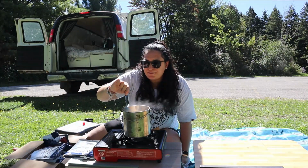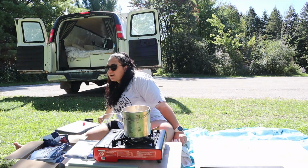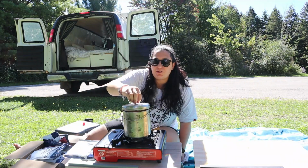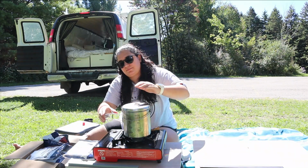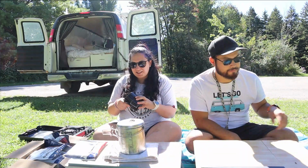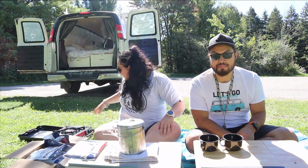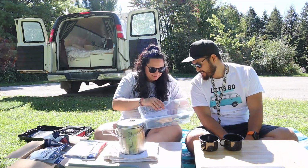All right, this has officially been boiling for 20 minutes. The liquid is almost gone. Now we need to cover it for 2 to 3 minutes to let it thicken. So we're gonna give that 3 minutes. All right, it's almost eating time. I'm gonna get these set up for us because I'm starving. We'll get a spoon for Andy as well.